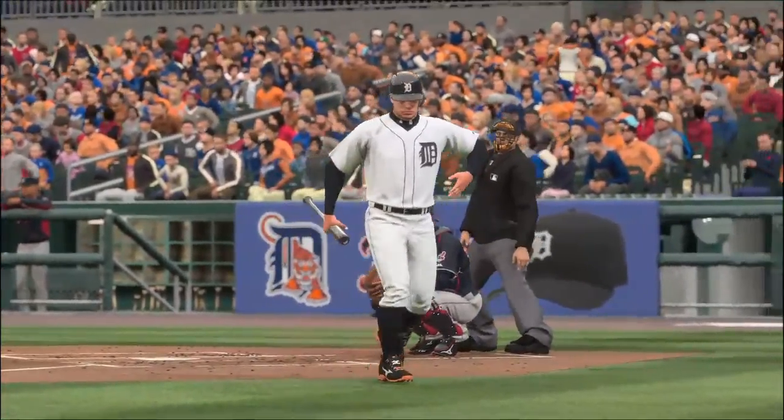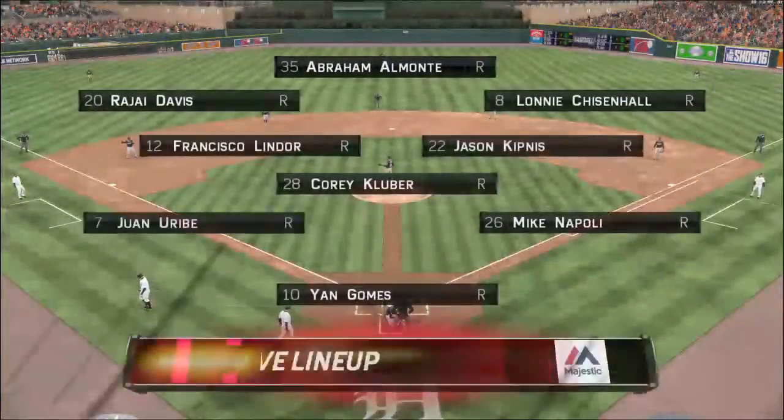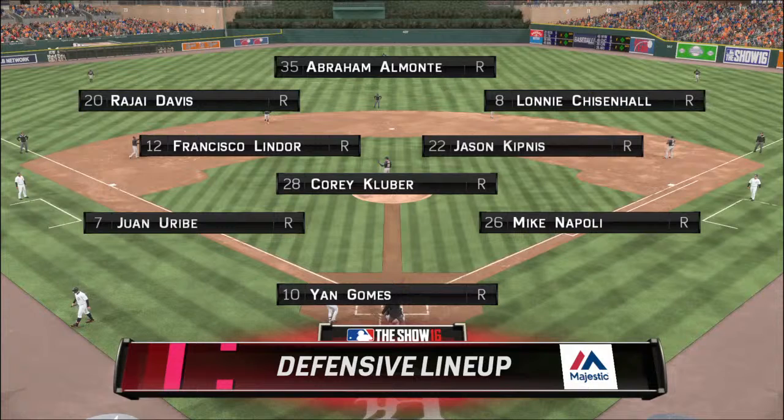And with that, let's give you a look at how the Tribe stacks up defensively. Eric, what do we need to know? Well, guys, this manager loves to do the defensive shifts. So we're going to see a lot of odd formations as the game goes along. I can't wait to see how it works.